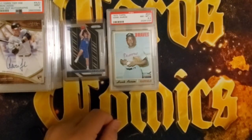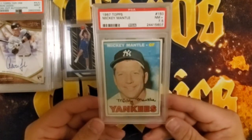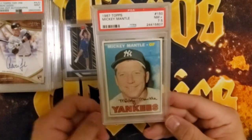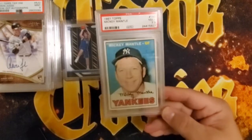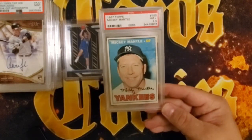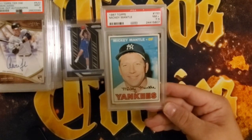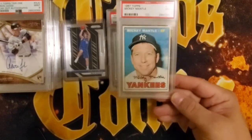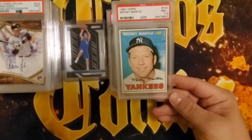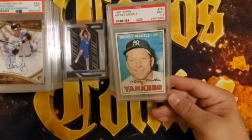And next up is another card. So I'm slowly getting my Mantles, and this card was just too nice to pass up. It's a 67 Mantle, which is, in all honesty, not my favorite Mantle. I think it's really aesthetics for me because it's a headshot, which isn't always good or bad. I'm not going to say every headshot's terrible, but it's a headshot. At least he has a hat on. I hate the hatless headshots.